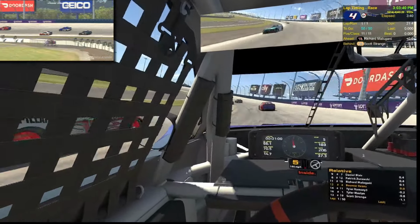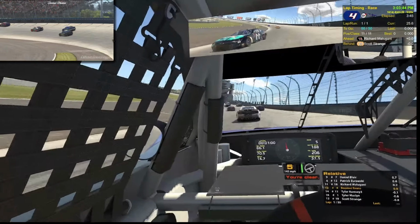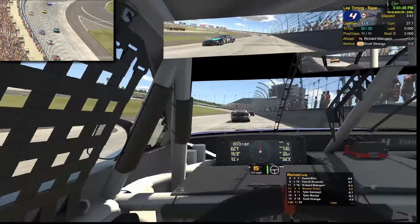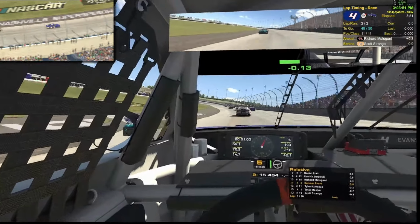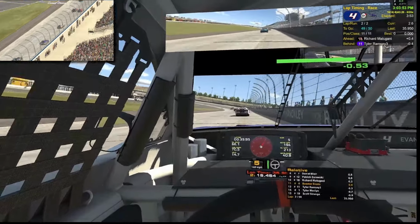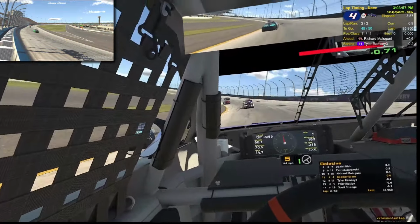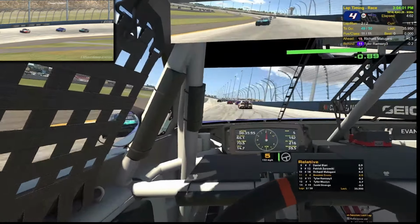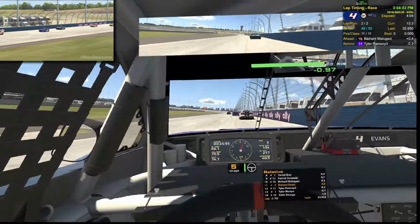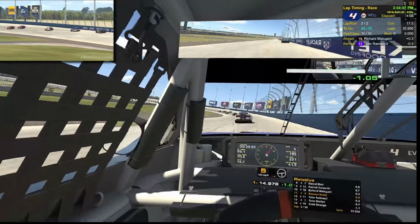Inside. Clear low, inside. You're clear. Watch it there, 11. Get the first couple laps in here, get the tires nice and warm. We're holding our own though.